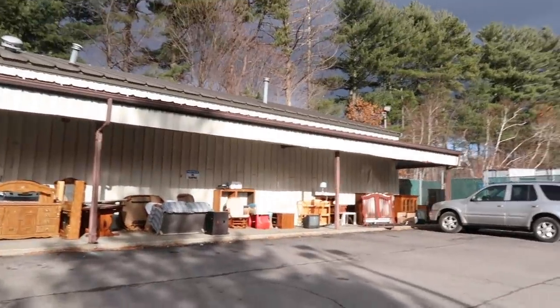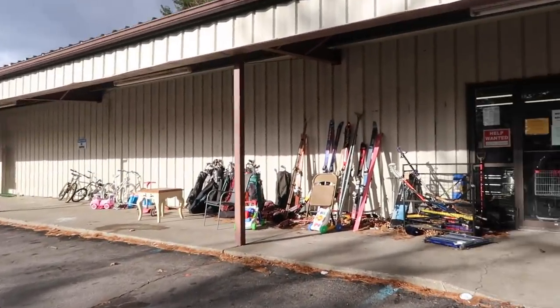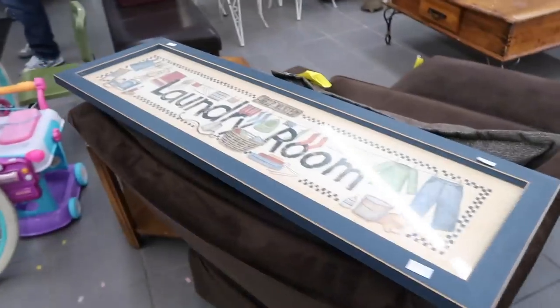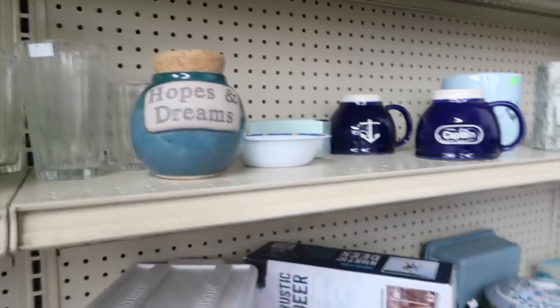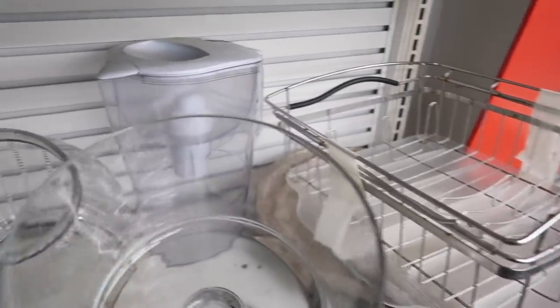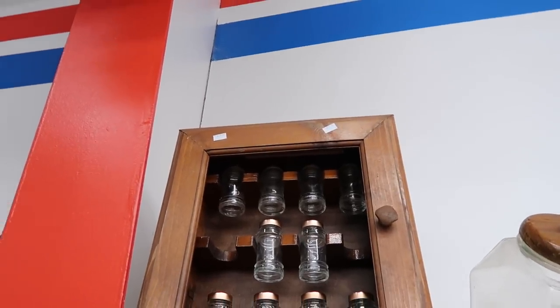Look at all this stuff outside. And all the skis. You need some skis? That's cool. Laundry room. It's kind of pretty. Oh, Sean, I should get this. Keely was looking for one. A trifle dish. The thing is kind of cool. It's missing some of the spice things, but.